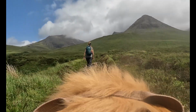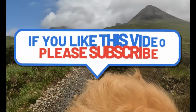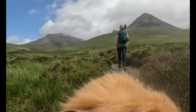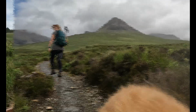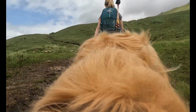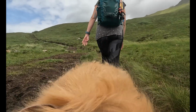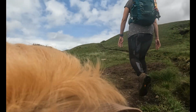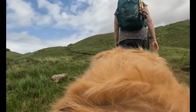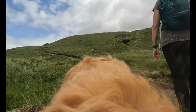There was a break in the weather, however, so we decided this was the time to go for it and try and summit at least one Munro on our trip away. The Skye Munros are special sets of hills. They look like nothing else that you're going to climb, so we wanted good weather for them, especially considering they're quite severe.